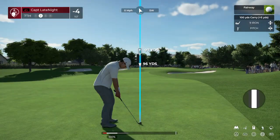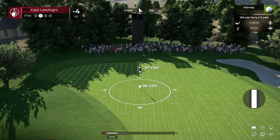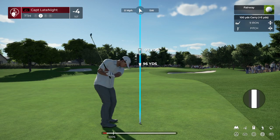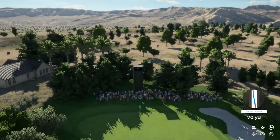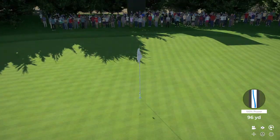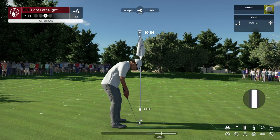Oh, golf clap. That's a beauty. Coming off a string of 3 birdies. Going with the 9-iron, I think. Oh, this one's right down the pipe. Yes, this one's for birdie.